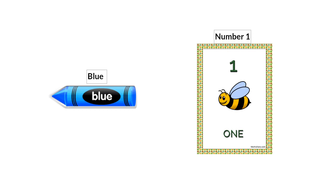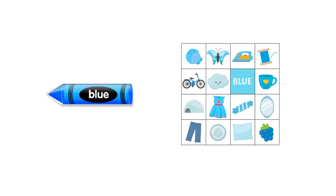In our math lessons this week, you are going to be introduced to the blue color. And you are also going to be introduced to number one. Let's begin our lessons with a blue color. As you can see here, this is the blue color. This is a crayon, and the color of the crayon is blue.